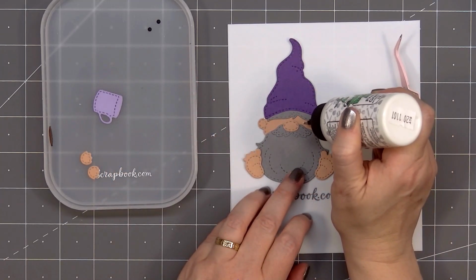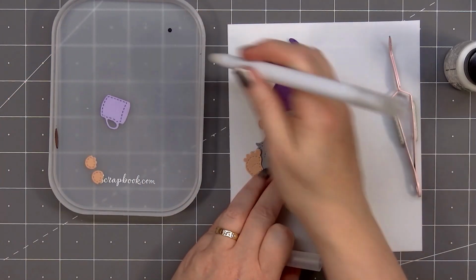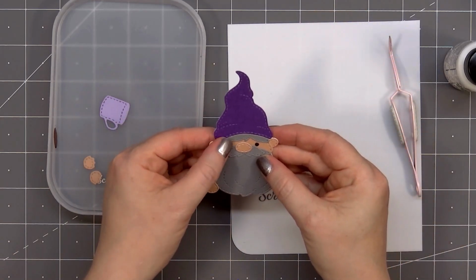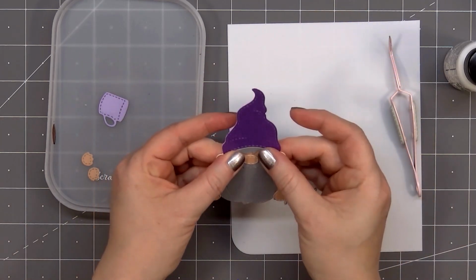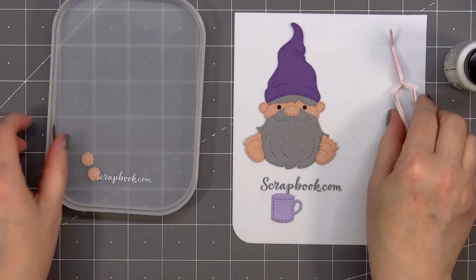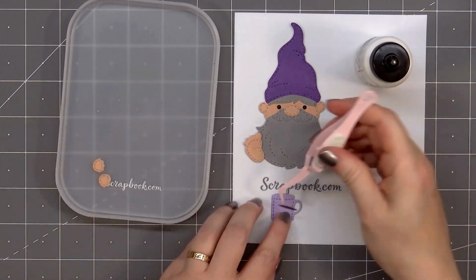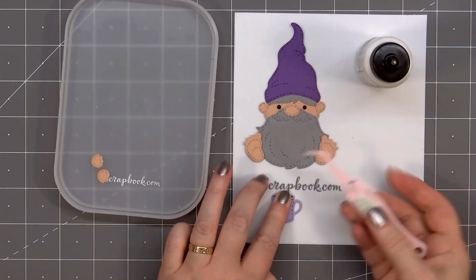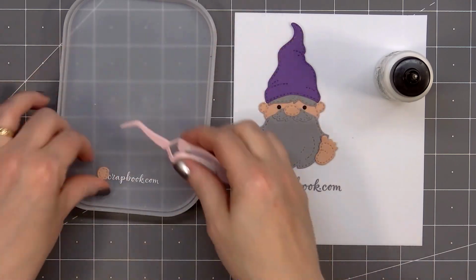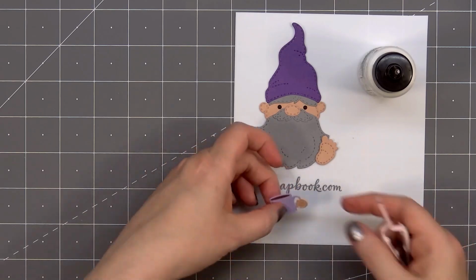I'm also adding a little bit of the hair at the bottom of his hat. It's the same piece I use for the bangs on the girl gnome, and it's only included on the girl add-on set. Now I'll add those teeny tiny black circles for his eyes. I did use the Craft Pro Pick tool to pick up those tiny pieces. I also popped up his feet using some foam dimension, and I went with the naked feet again. There are shoe options, but I think the little naked feet on the gnomes is so cute.